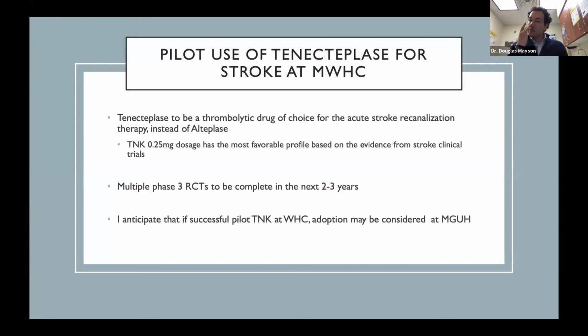One thing that I'd like to mention is just over at Washington Hospital Center, they're actually doing a pilot looking at Tenecteplase in place of alteplase for treatment of acute ischemic stroke. Running it essentially as a pilot study. What they're essentially doing is for all patients who are presenting with an acute stroke, they are administering Tenecteplase in lieu of alteplase to patients. And they'll be continuing to monitor those patients over the subsequent months and years.